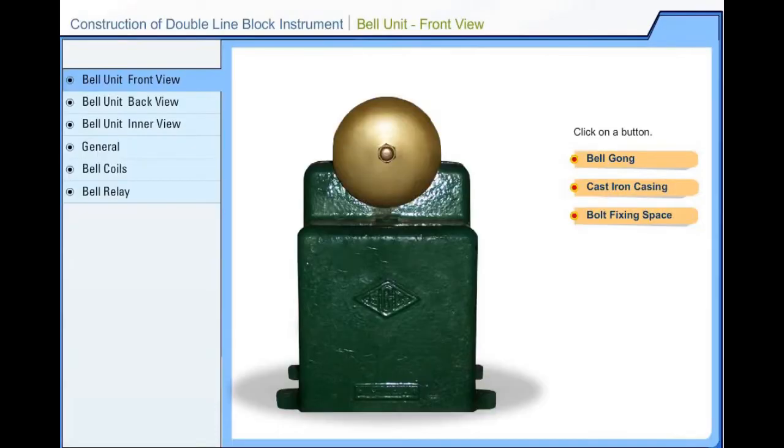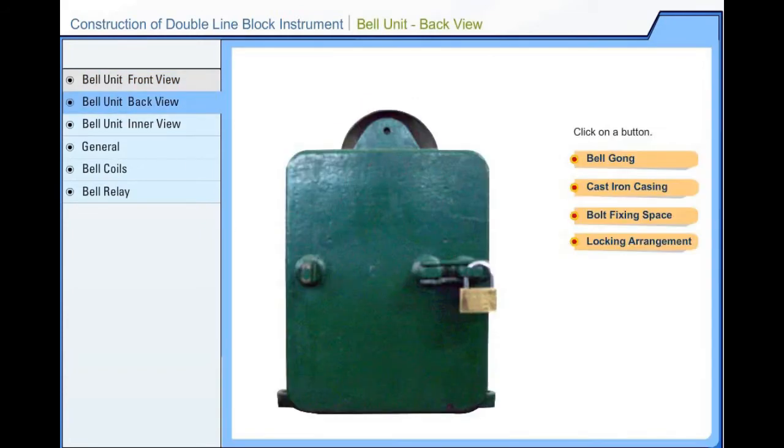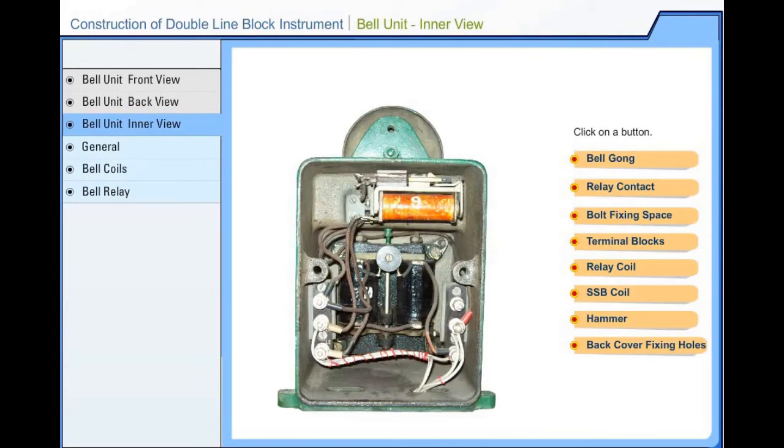Bell unit front view. Click on the buttons. Bell unit back view. Click on the buttons. Bell unit inner view. Click on the buttons.